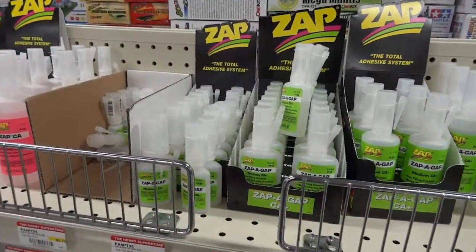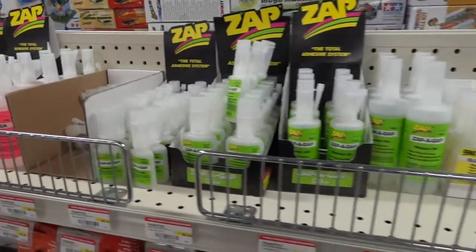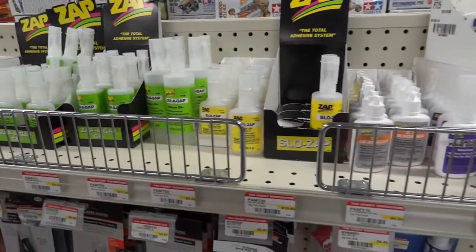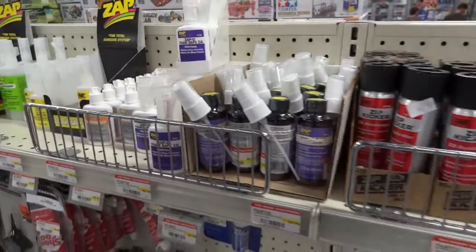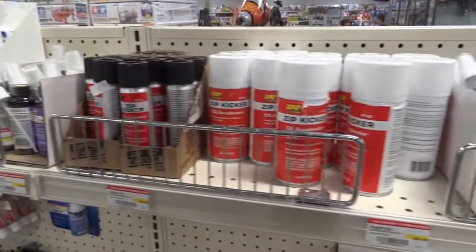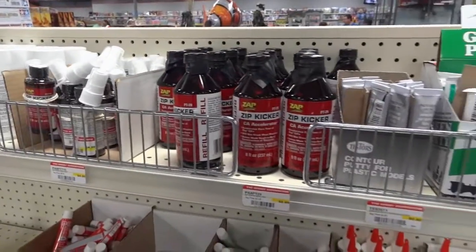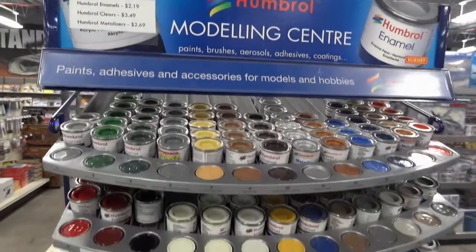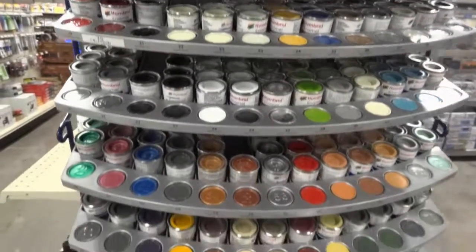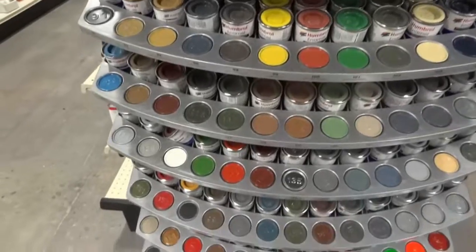We have a total adhesive system. Little jaw, medium to slow zap, debonder. The proper stuff to use, accelerators and zip kicker. Lastly, but not least, paint. All the different colors you need.